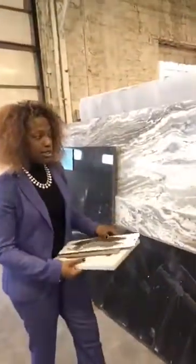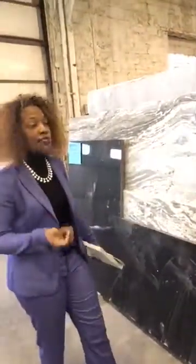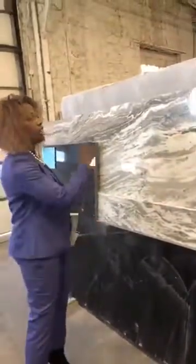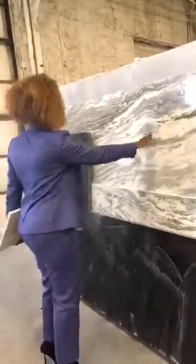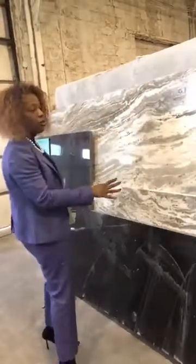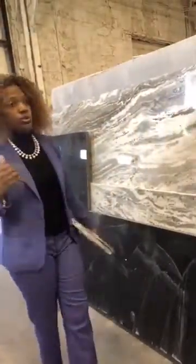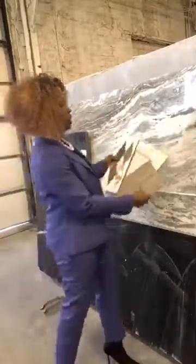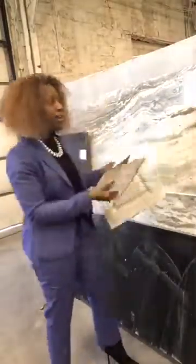Okay, so here's granite here. One of the things that limits me in particular with granite is you have to look at the slab, because the slab is a natural stone, so it can vary in color in different places. You'll see it's not uniform, so you definitely want to bring your flooring, like I said, backsplash tile, a cabinet door, so you can make a good decision.